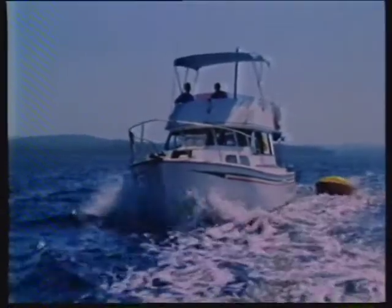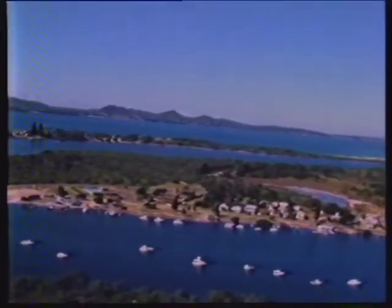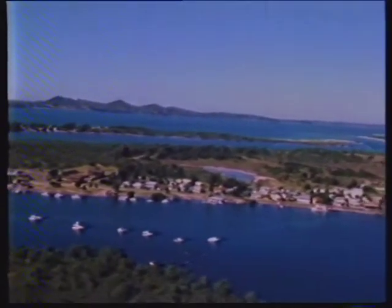It's a little difficult to find the entrance to the Myall River if you don't know exactly where it is, but the patient skipper will be well rewarded for his pains with a trip into enchantment.